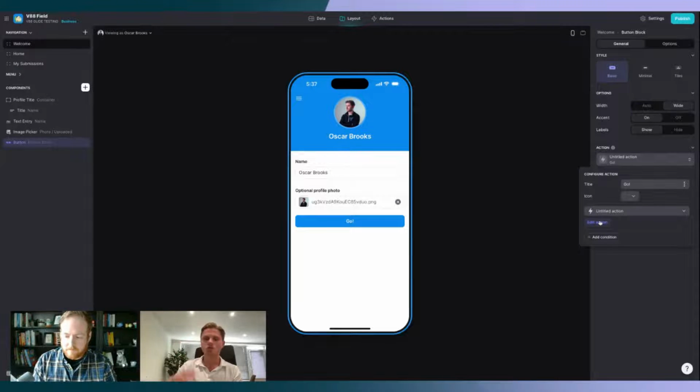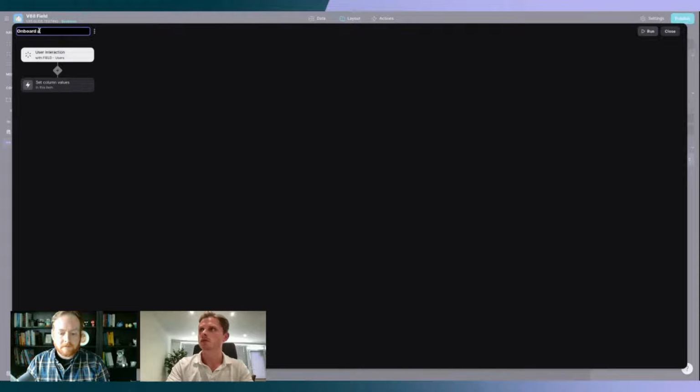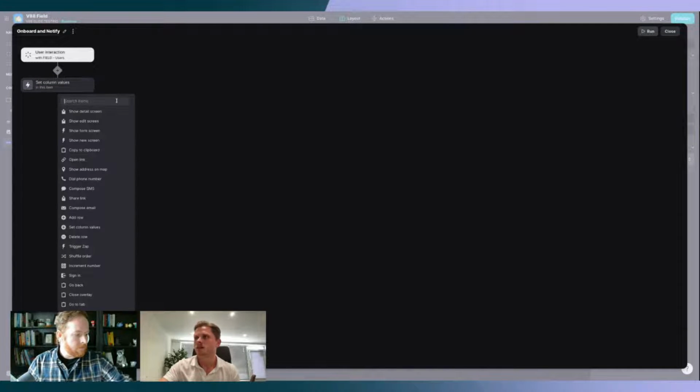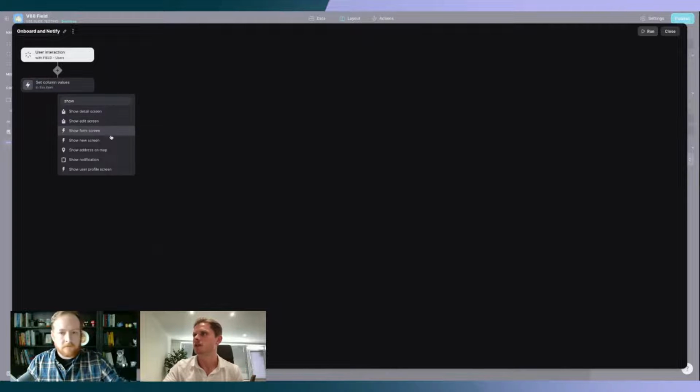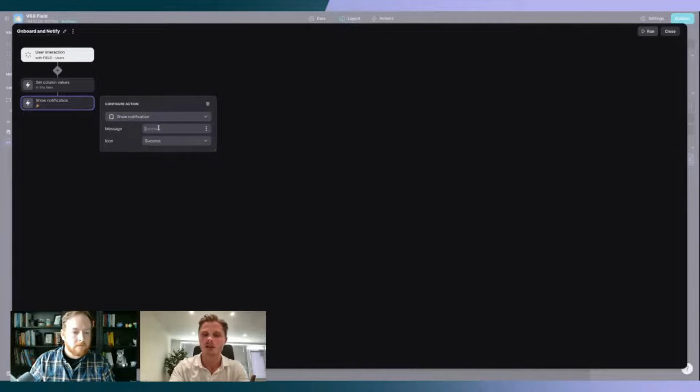So let's check this is set up. Cool. So we'll create a custom action here so that we can onboard you guys and pop up a notification, let's say. So we've got our action already. Onboard and notify. So what we've already done is we've set the column values in the user profile row with the current date time as the onboarding timestamp. So let's add something that says show notification. This is an on-screen notification that will just say, welcome.